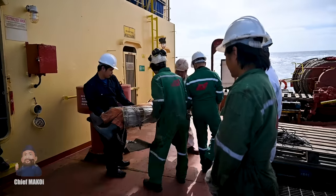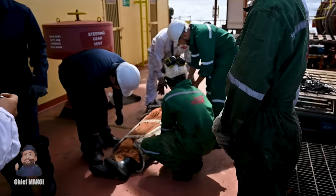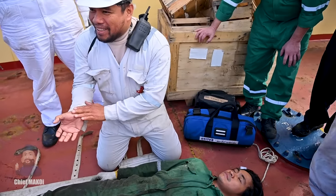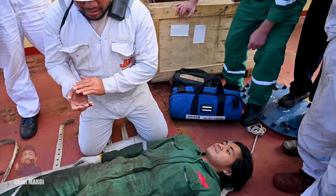The next part of the training is CPR. The demonstration is conducted by the second mate, who is usually designated as the ship's medical officer.